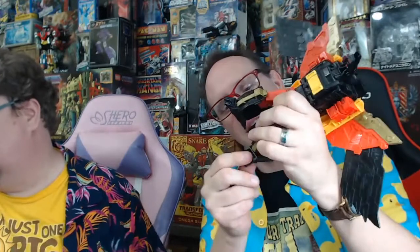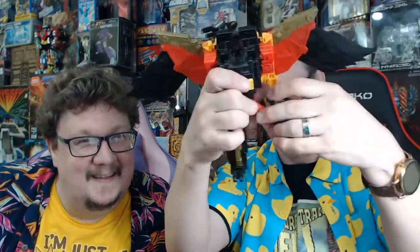This doesn't go to a Dinobot, specifically Slag. His toes just like to pop out randomly. And so this is going to do that same kind of Combiner Wars style thing where the lower leg collapses over the upper leg and then snaps in, which I do like, the snap in. And then I think that's it. So this is Dive Bomb in his bird mode, and he's pretty good in a bird mode.